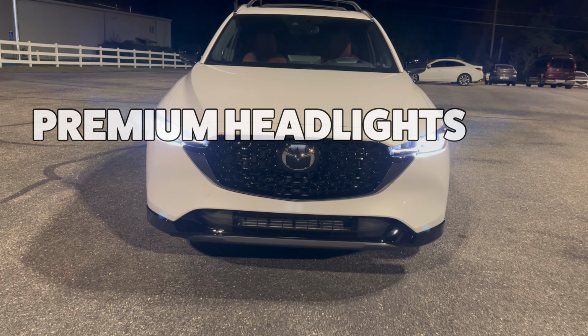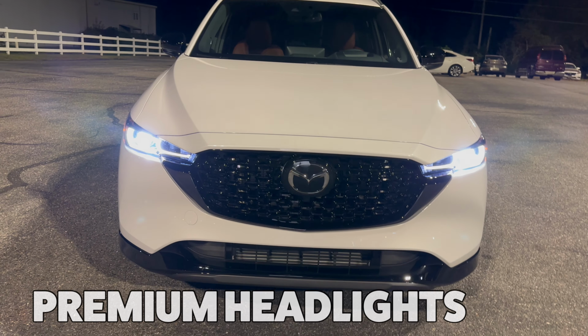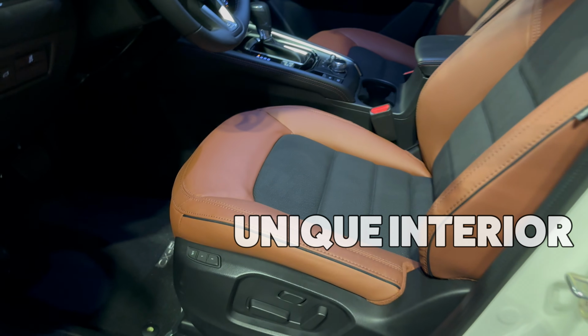And so you can see this is a great looking vehicle coming up and down the road. Very smooth and durable, comfortable with that piping.